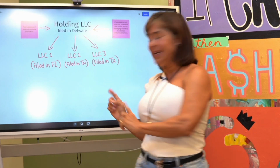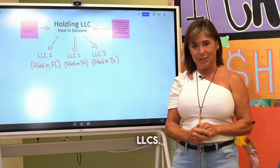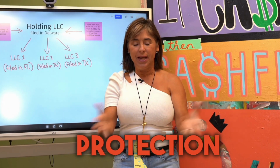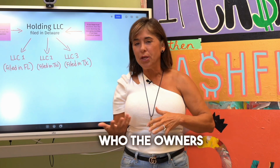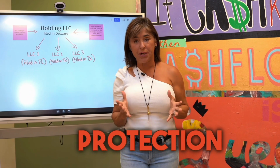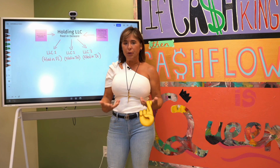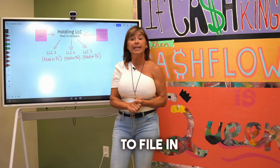So let me go ahead and explain on this board how we have structured our LLCs. Number one, I don't know if you all know this, but Delaware has an awesome protection for owners of LLCs. It doesn't show who the owners are. They don't show the phone numbers, addresses, and so forth. So the protection for the owners is awesome in Delaware. I know there are a few other states that also have very good protection, but for some reason, our advisors always like to file in Delaware.